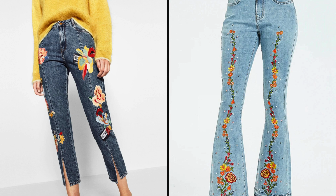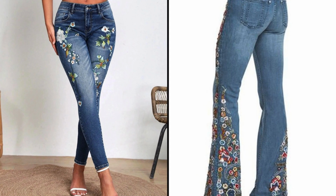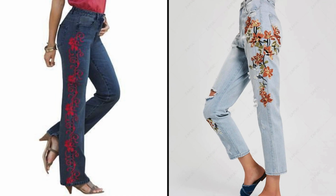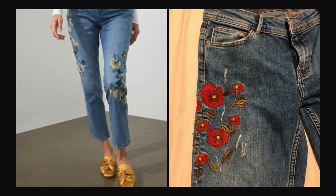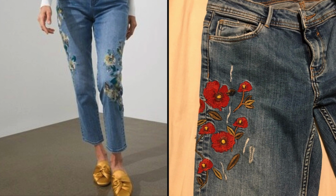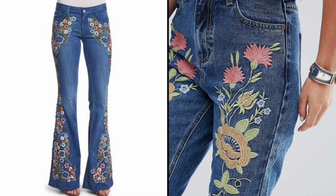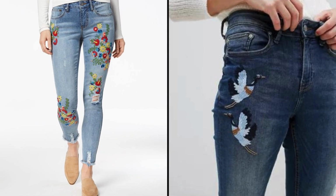When you wear embroidered jeans, you carry these stories with you, becoming a part of a rich tapestry of traditions and experiences. Beyond their visual allure, embroidered jeans offer a sense of empowerment. They allow women to reclaim denim, a fabric historically associated with rugged masculinity, and make it their own. The juxtaposition of the sturdy denim base with delicate embroidery creates a harmonious balance between strength and femininity, reminding wearers that they can be both powerful and graceful.